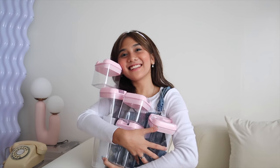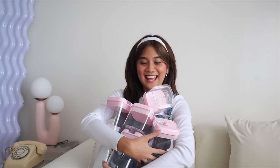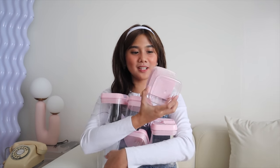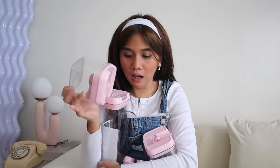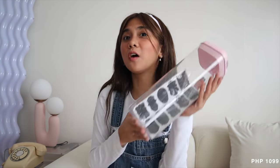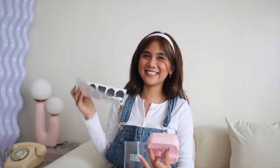And I also got these airtight containers. And of course, I got it in pastel pink. And it's so, so nice. Oh, ganda. It came as a 7-piece set for like 1,300 something, which is kind of like an okay price for me already, given the fact that the quality is nice. And may pa-free stickers pa sila, guys. Ayan, no? Like, you could use this to label your containers and may pa-free ball pen pa, oh, di ba? Bili na kayo, guys. Baka sakaling magka-label kayo.